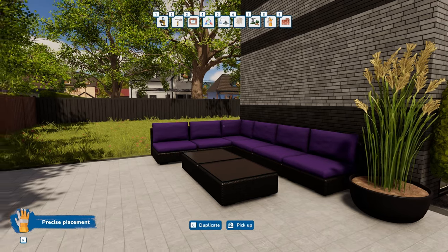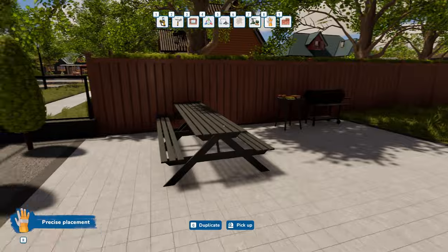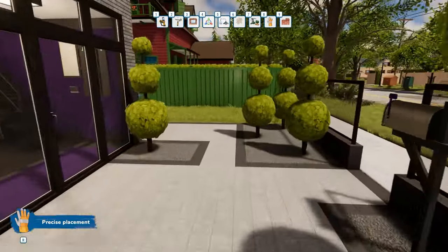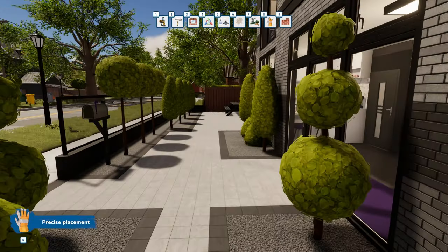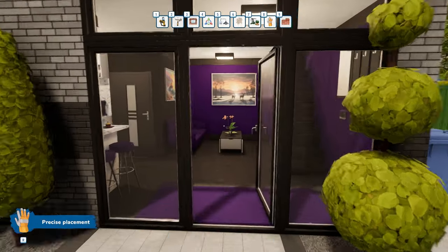Totally can sit here and chill. Make a little barbecue with hot dogs and vegetables and some burgers. And as we head over here, we have this lovely trophy, fairies, bushes, fancy cut bushes, and trash cans, and a mailbox. Really, everything you need.